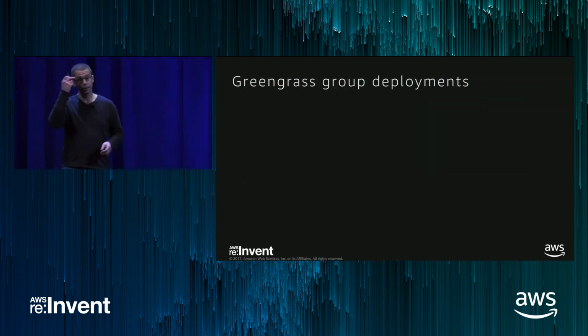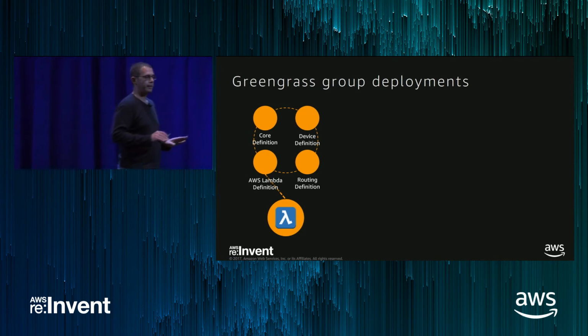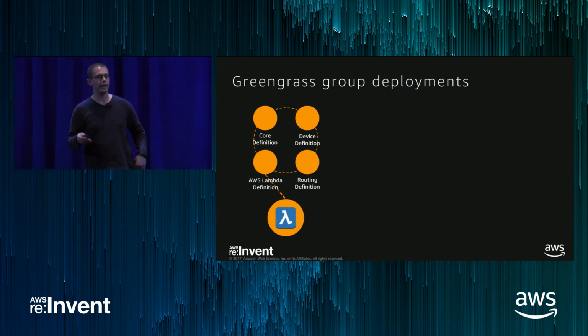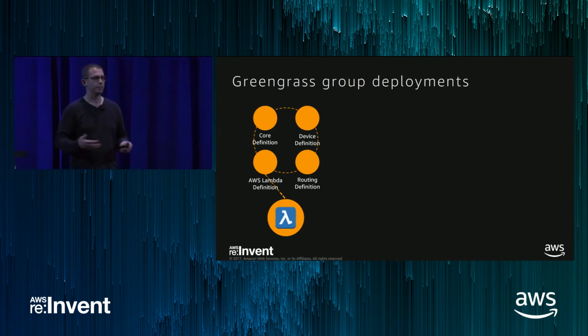And then finally, let's get going on Greengrass group deployments. There are four key parts in a Greengrass configuration. Of course, the first one is the Greengrass Core configuration. If you don't have a Greengrass Core, then nothing else would make sense, right? Within a Greengrass group, there can only be one core defined. We don't support multiple cores within the same configuration.